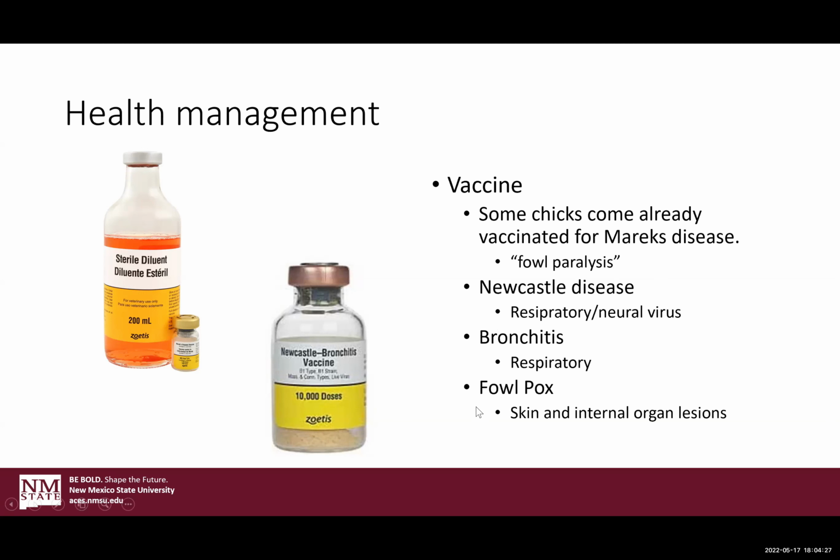Fowl pox is probably the least common of all of these. Again, it'd be a case-by-case basis to vaccinate for this particular disease, but it's similar to our pox diseases. It will create skin and internal organ lesions.